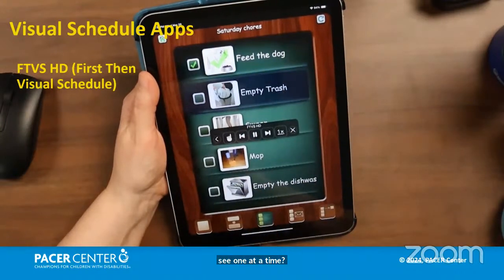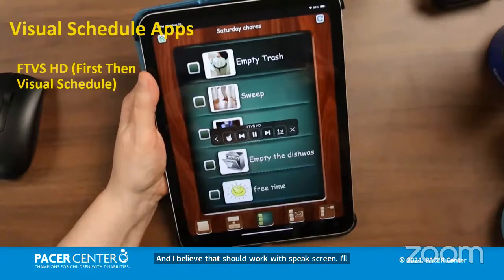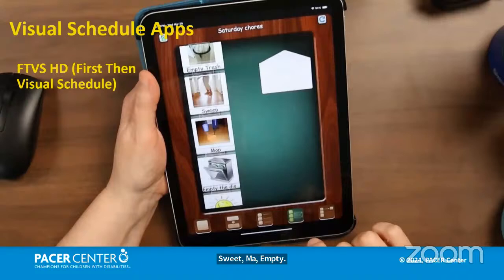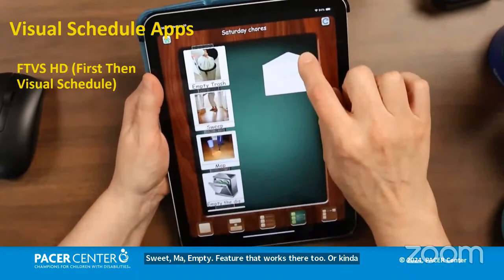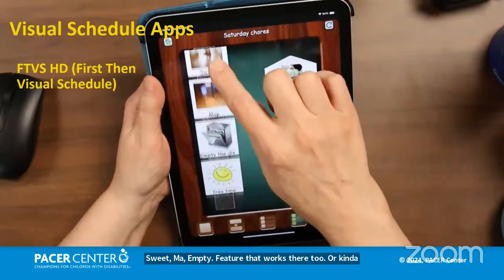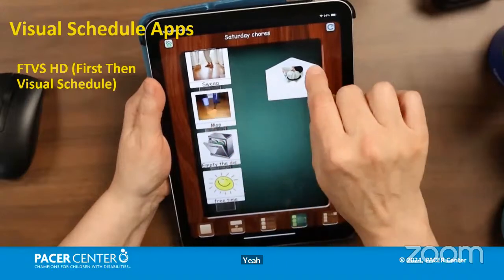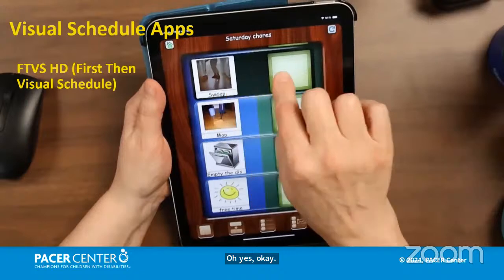Feed the dog, empty trash, sweep, mop, empty the dishwasher, free time. Auditory feature that works there too. Or kind of fun, it's done, move it into the envelope. Yeah, envelope's not working. Oh yeah, it is, okay. I like this one better.